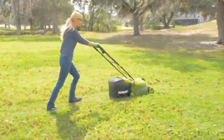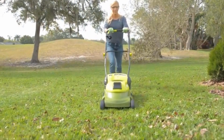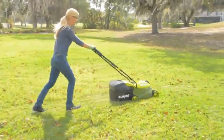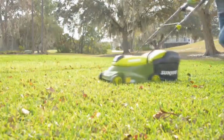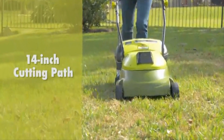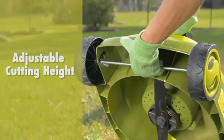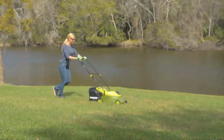Ditch the cord and gas and cut the grass with MJ401C, the completely cordless counterpart of Sunjoe's best-selling MJ401E electric mower. Perfect for small to medium lawns, the eco-friendly battery-powered mower's durable steel blade cuts a crisp 14-inch wide path with precision in a single pass and features a convenient 3-position manual height control to quickly tailor your turf to just the right height.